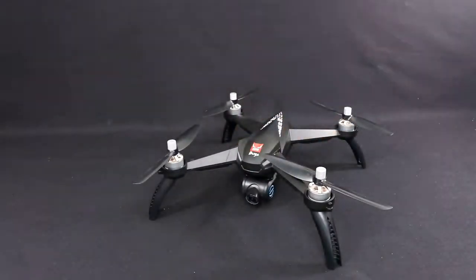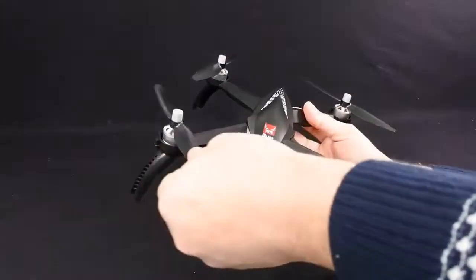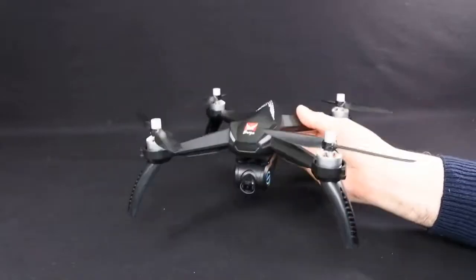£109 I picked it up from. It's still back from that price all over eBay in the UK. And it really is a sensational drone. Comes with spare props, nice controller, and it really is a stunning drone.